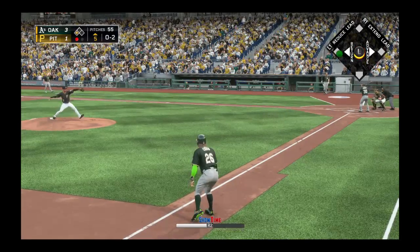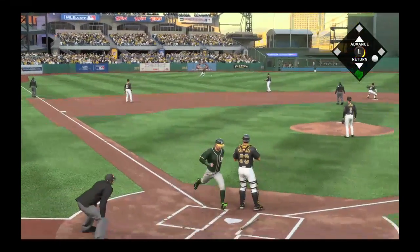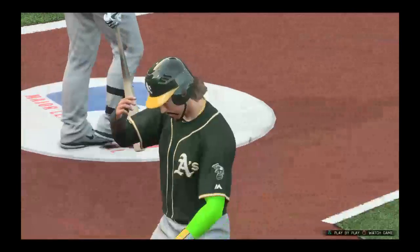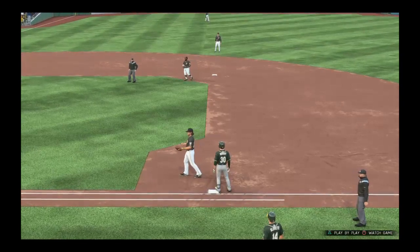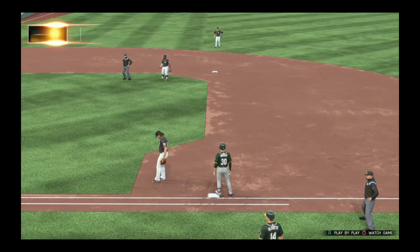Now the 0-2 pitch. This is a line to left, nice, and that gets down as he can't get there in time. Oh, and he botches it. Nice. He really sat on the fastball there. He squared it up perfectly, drove it into left field. He'll be rewarded with an RBI as he picks up that runner from third base.